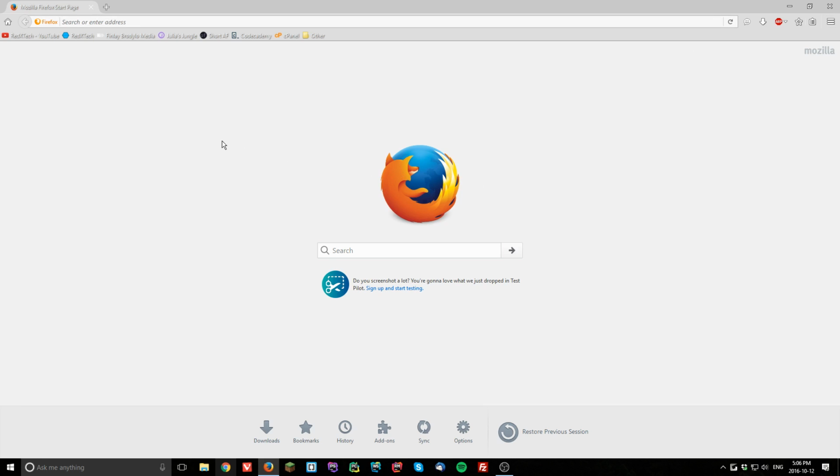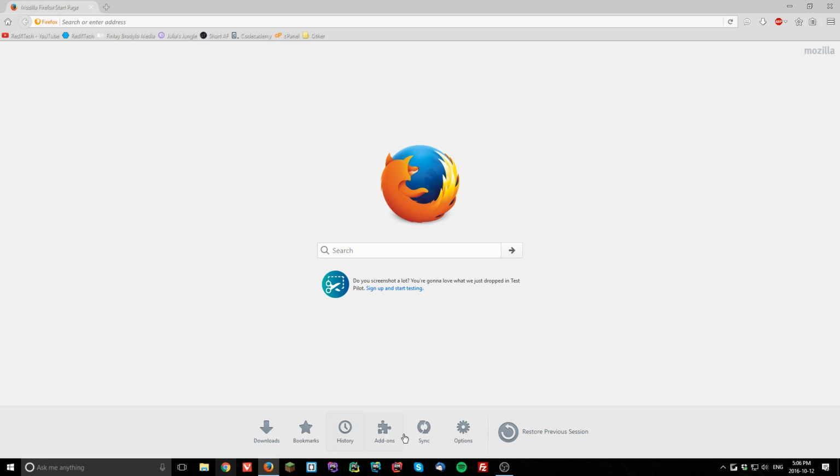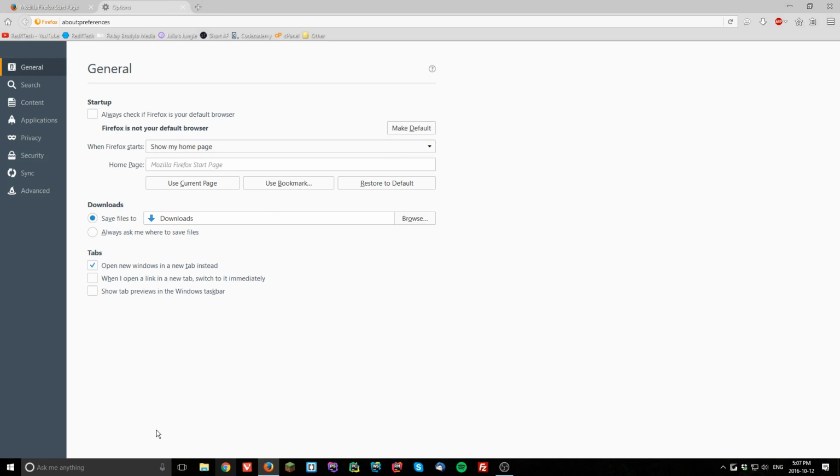There are so many extensions for it, so many features in it, and you can do so much with it. There's Firefox Sync. There's the downloads thing that just goes right up there, which is different. I like it on the toolbar there, which is cool.